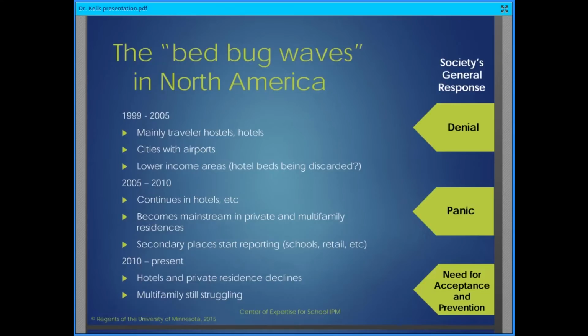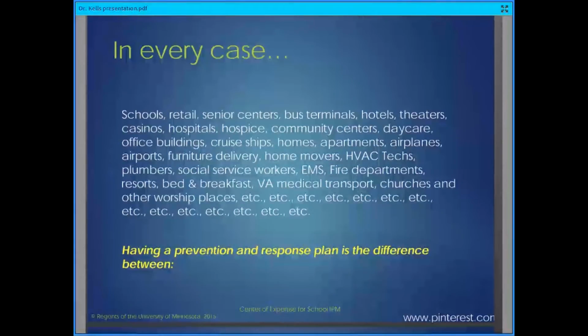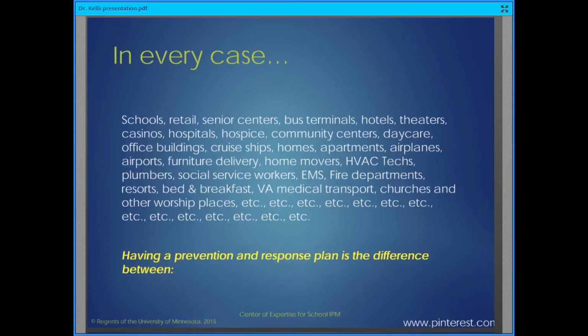In every single case I have dealt with, and I list a lot of different cases here, in every single case that you see on the screen here, whether it be schools, retail, senior centers, furniture delivery, home movers, social workers, EMS, fire departments, bed and breakfasts, medical transport, churches, and other places of worship, etc., etc., etc. Having a prevention and response plan is the difference between all-out panic and trying to deal with something.